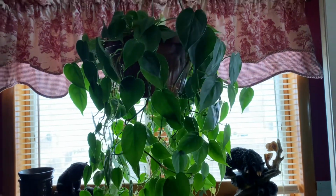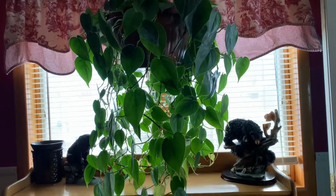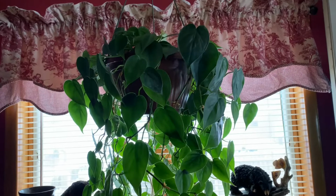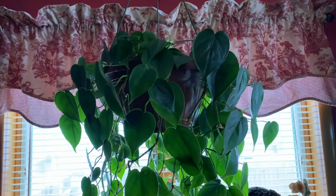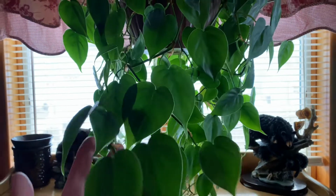This is a south-facing window. It does not get a ton of sunlight because we do have an awning that comes off of the side of the house, but it gets enough to grow and do its thing.